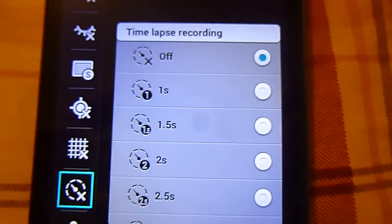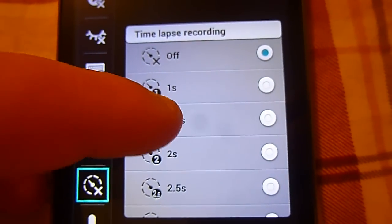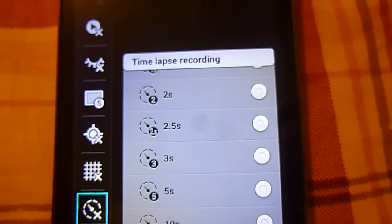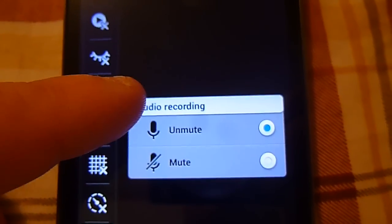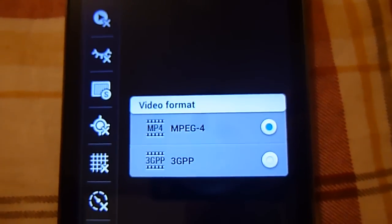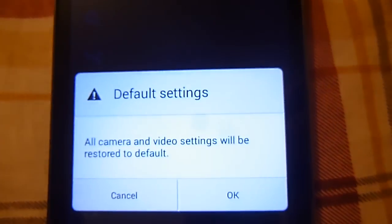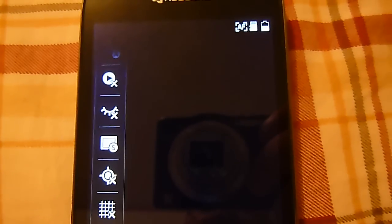You have your time-lapse recording as well, which is really nice. You got 1 second, 1.5 seconds, 2 seconds, 2.5, 3, 5, and 10 seconds. That's really a neat feature as well. You also got your audio recording of unmute and mute. Choose between MPEG-4 and 3GPP video recording, and back to your default settings. So that's about all there is to the camera on this phone.